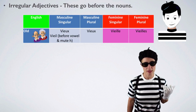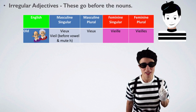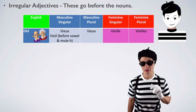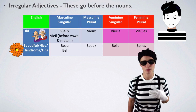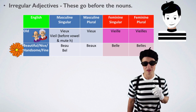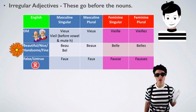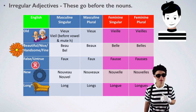Old is vieux, masculine. It becomes vieille with one L before a vowel or a mute H. We're going to talk about mute H's in a minute. We've got vieux, vieil, vieille. Beautiful, nice, handsome, fine. Beau, masculine, or bel if it goes before a vowel or a mute H. Beau, bel, belle. False, untrue. Faux, feminine, fausse. New, nouveau, nouvelle.